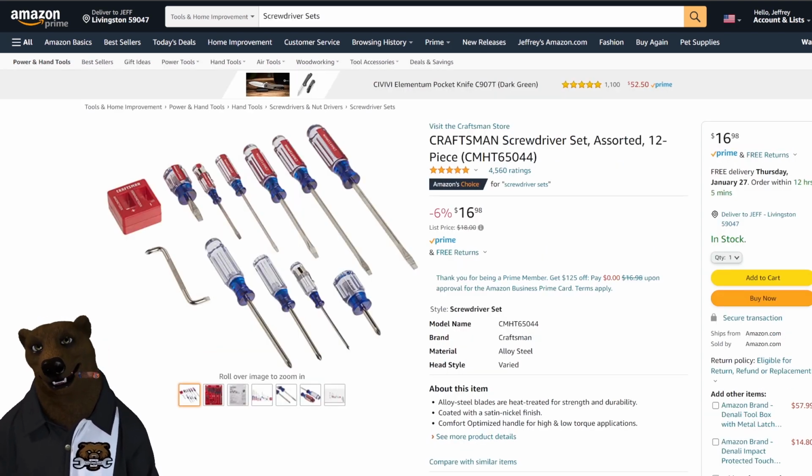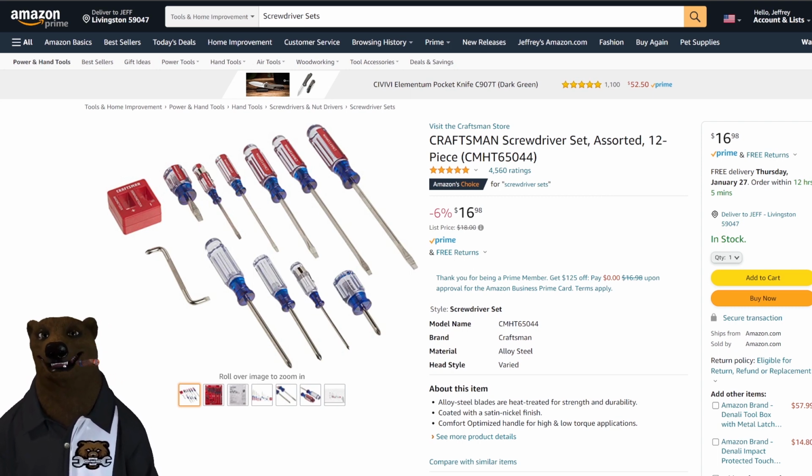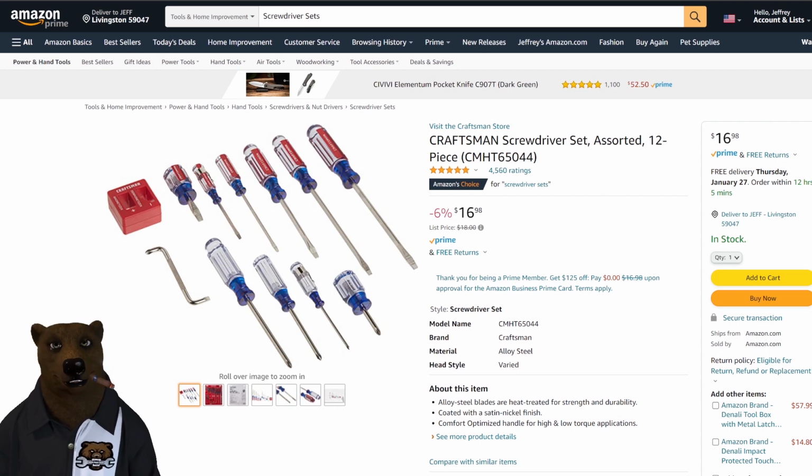Okay, now let's talk screwdrivers, and we're going to go retro with it. We got the Craftsman screwdriver set with the magnetizer, all that, for $16.98. So if you want that classic look, that's your solution right there.